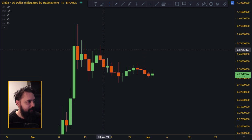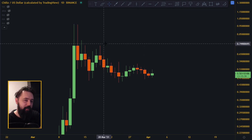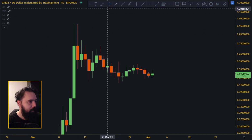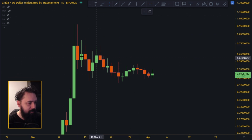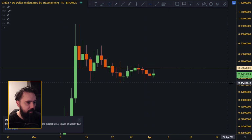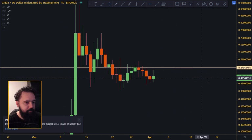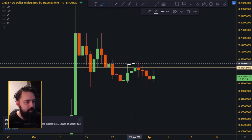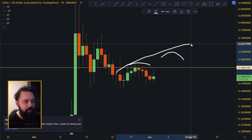That said, let's see what's actually happening, and also we're going to see some targets of where this might go. Some important resistance is this one over here. Once we get above this level, that's a 54, we get something called a higher high. So this is some kind of high, we get a higher high, and that gives us a rising trend.